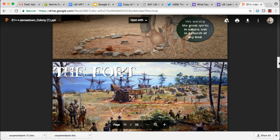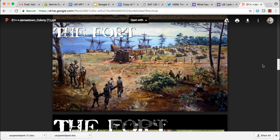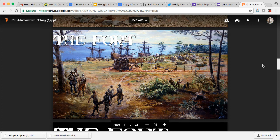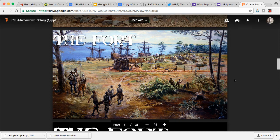So Jamestown had a fort to protect them from the Powhatans, amongst who knows else. What if the Spanish came or whoever? The fort was a wooden palisade. It was in the shape of a triangle, you might see here. And at every tip of this triangle, there was a bulwark with artillery, that's basically like cannons. And within the triangle would be the storehouse, the church, and most of the homes.